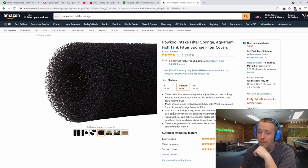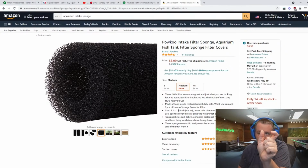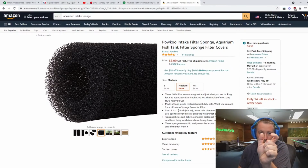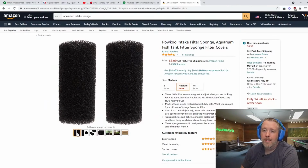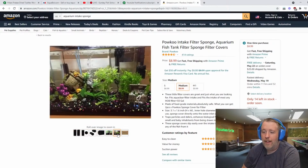But this size, the 3.1 by 1.6, think about that for a second. 3 inches is this, right? By this. Yeah, 3.1 by 1.6 inches, so 3 inches tall by 1.5 inches wide. But that's not what this seems like here. This seems better than that, right?